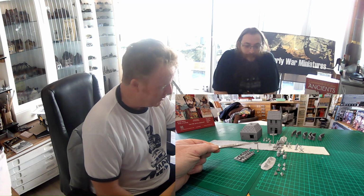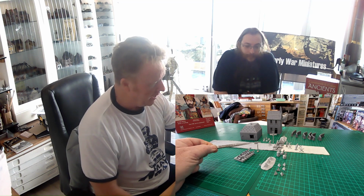And this little sign is a new addition as well. This is typically a German divisional sign or a road sign to various key places.